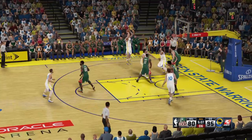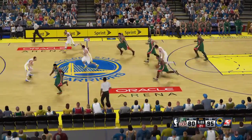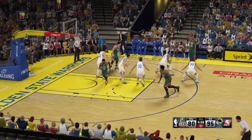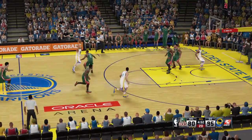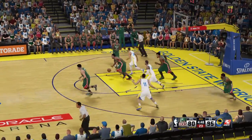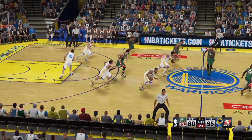Iguodala with a screen on Mayo. Thompson misses. Can't get a much better look than that, though. Sure can't. Not one you'd expect him to miss there. And Ilyasova with a big contract now. He's had two very good seasons over the last couple years. And Kevin, you know the question will be, was that the high water mark for his career, or can Ilyasova find a way to get back to that level of production? Time will tell.